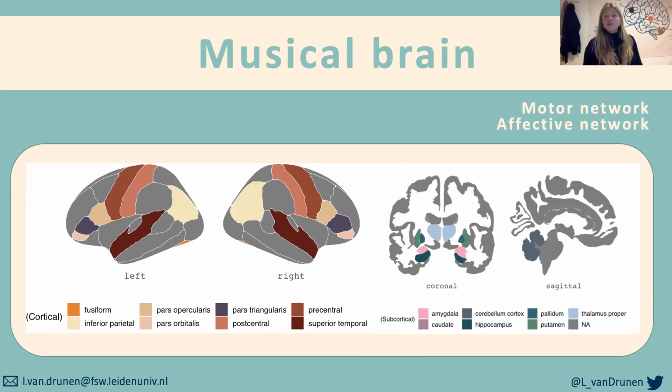Well, mastering musical performance, as I explained, requires intense practice, as musical performance is a very complicated task. So it involves multiple sensory modalities in the brain, such as, for example, motor planning, the preparation of motor executions, the execution systems, but also very important affective processing. So the emotional processes that are involved in music.